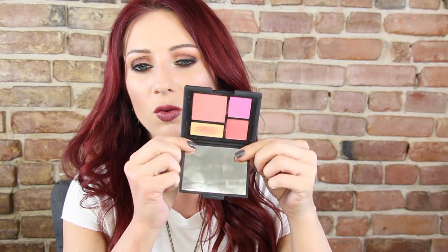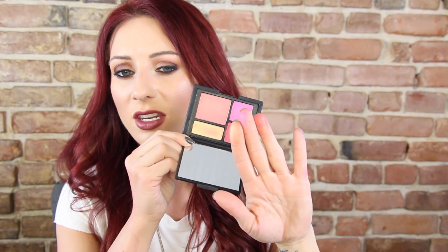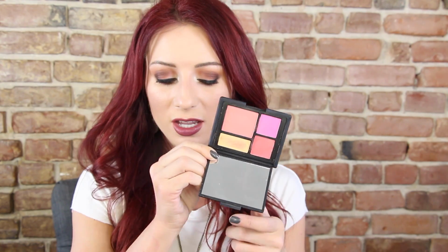I think that this is Orgasm, and I think if you mixed these three colors, it creates Orgasm blush. So it's like, here's Orgasm and here's the three components to make it, but these are very small. It's hard to get your blush brush in there, and I just never reach for it. I don't ever wear NARS Orgasm, and I don't know if I've ever done anything other than swatch this. So I regret buying that just because I've never used it.